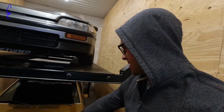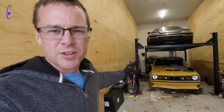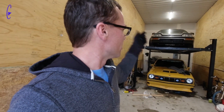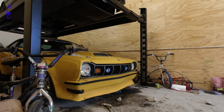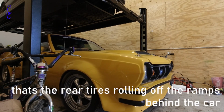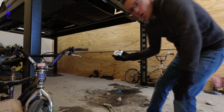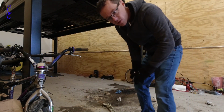And no, the boat is not touching the yellow car. The platform is over the hood. I'm gonna just do it. I'm gonna pull the yellow car out, pull the silver car out, get this going. I knew I brought a tape measure here, it was just in the yellow car.